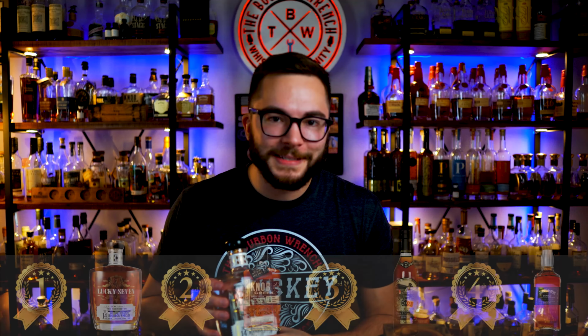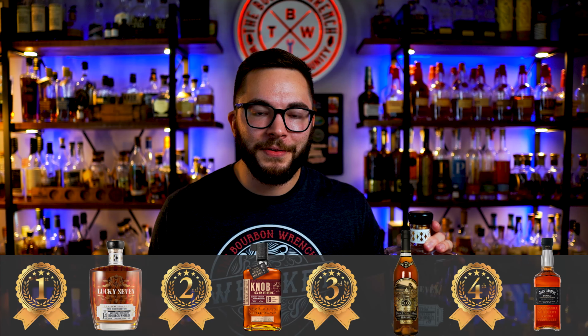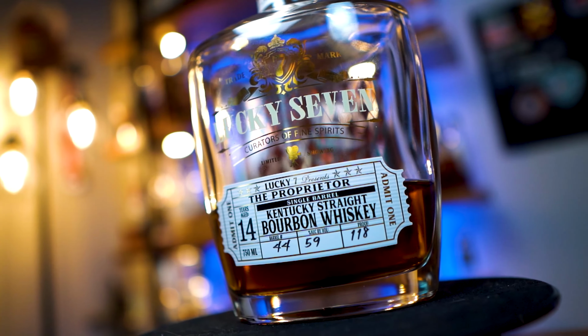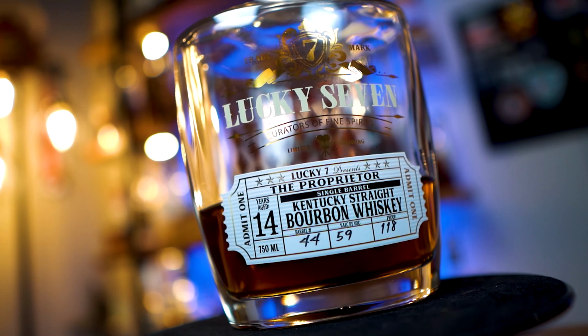That leaves us a winner. The youngest of the batches, the Lucky 7, the proprietor, 14-year-old. When I first opened this bottle, I almost knew that this was something special and knew that this might be the #1 whiskey of the year. It was so shocking when I poured it. I was like, holy crap, what is that?